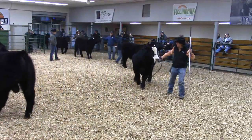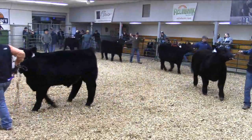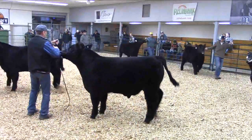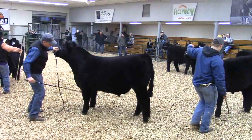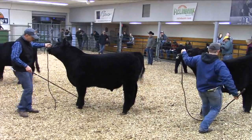The second place bulls will also be entering the ring for contention for reserve bull. Second place bull in class 2 is lot 9, consigned by Beckett Ranch. Second place in class 3 is lot 14, consigned by Gilbertson Cattle. And second place in class 4 is lot number 16, consigned by Beckett Ranch.